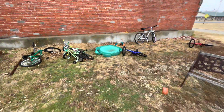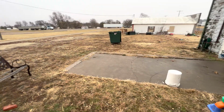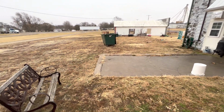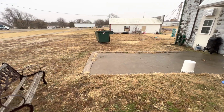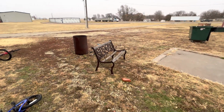And so yeah, a lot of people, when they see the videos, assume that we probably don't have much of a yard, but there is actually pretty good space back here. There's quite a bit to work with. It's just a matter of, like everything else, having the time and the money to make it what we want it to be.